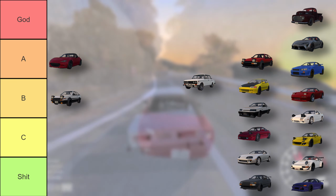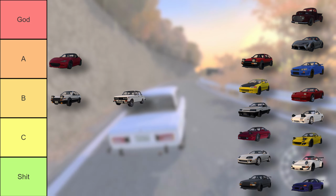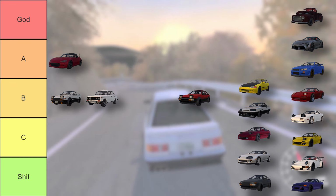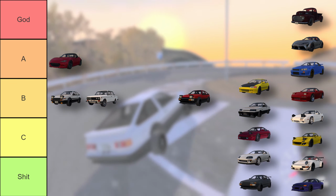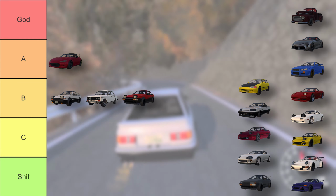The Lada is next. It's pretty much just a Russian 86. It's slightly heavier but doesn't seem to flip. In B tier it goes. The tuned A6 is next, and it's pretty much just a Japanese Lada. About the same weight but also pretty stable. It lives next to its brother in the B tier.